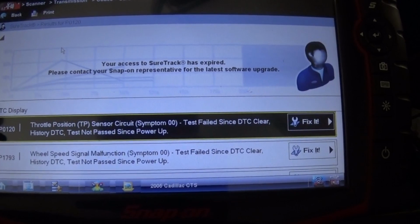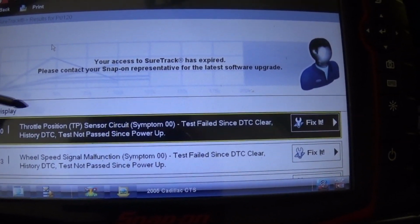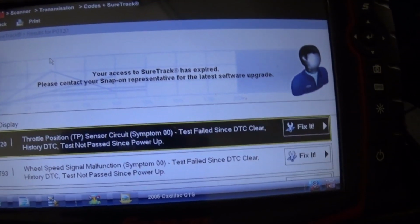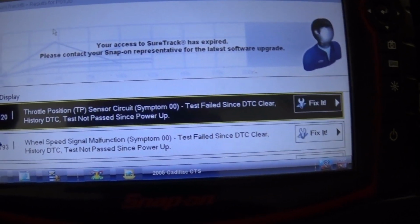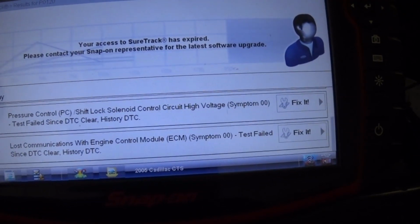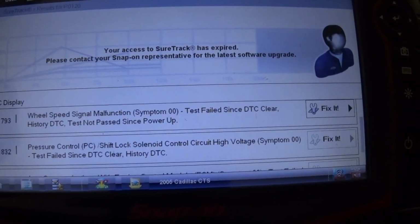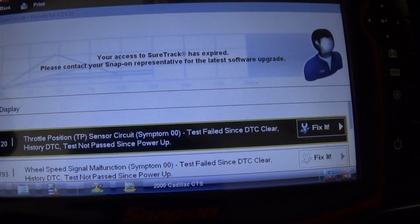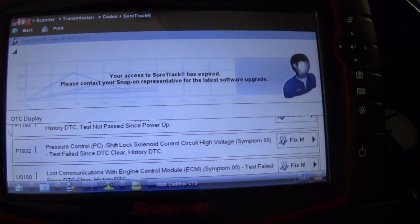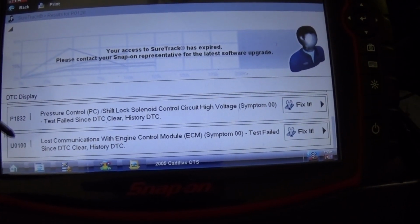Okay, so these are actually codes that were in the car before. This is kind of interesting. This throttle position sensor circuit, this P0120, was in there after I cleared all of the codes. This is interesting. This wheel speed sensor was in there as well. This one was in it, and the lost communication with the ECM. So by pulling this fuse, I actually did duplicate the problem. All of these were actually in it. Yeah, all these codes were in the TCM.